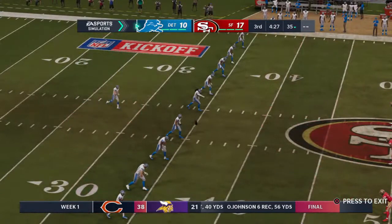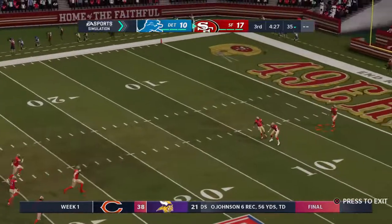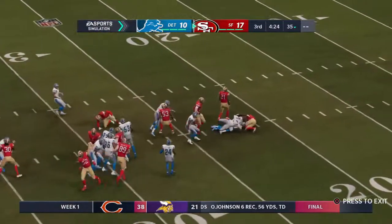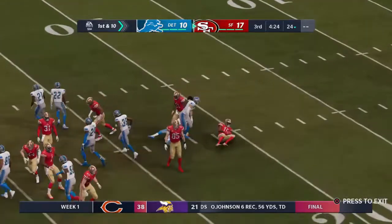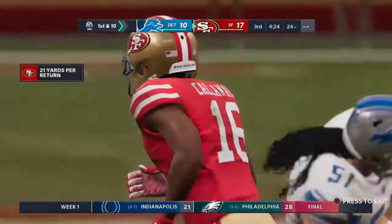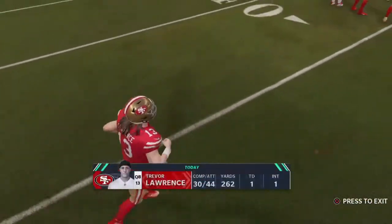So they throw the pick six. They'll get another shot at it now as this one's in the air. Now returning it, Antonio Callaway. And he'll be tackled just shy of the 25. On the return, the Niners take over 1st and 10 at their own 20. And San Francisco gets set to go here.